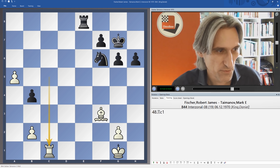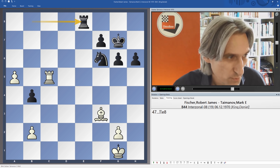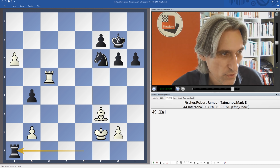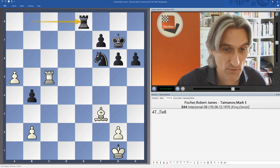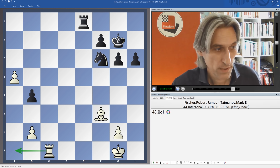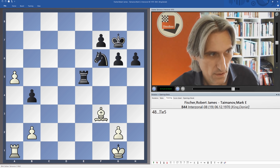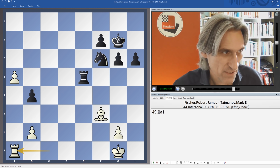And this is a nice move. The rook is just coming behind that passed pawn. If the pawn had pushed straight away, then of course the rook would check. And the rook comes behind the pawn with chances to defend, but it's very different playing the rook back first. And then that is very hard to stop.